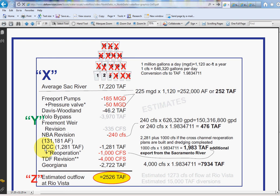Then there's this thing called the Delta Cross Channel Gates that currently divert over 1 million acre feet per year, or 1,281,000 acre feet a year. And this program called Reoperation, they also call it a couple of different names, Through Delta Facility, those kinds of things. What that does would increase the amount of flow that goes through the Delta Cross Channel Gates by diverting Mokelumne River and Sacramento River water, and all that. So this would result in almost 2 million additional acre feet exported from the Sacramento River water. And then we know that Georgiana Slough is already used as an export waterway.